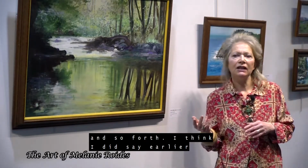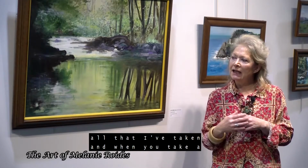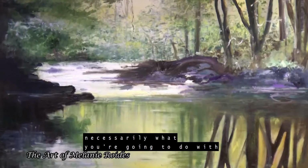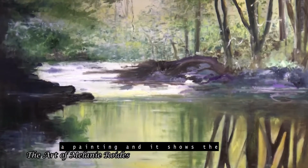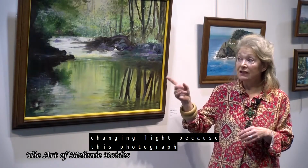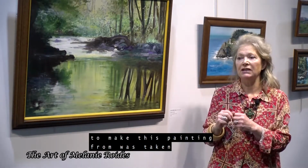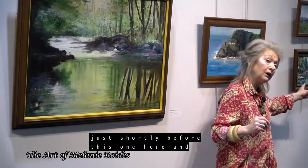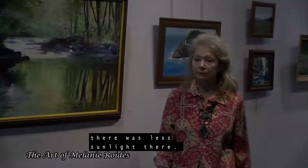I think I did say earlier that these works are from photographs, all that I've taken, and when you take a photograph, you don't always know necessarily what you're going to do with it, but in this instance, I turned it into a painting. And this shows the difference between a scintilla of change in light, because the photograph that I took to make this painting from was taken just shortly before this one here, and you can see how much darker this is, so there was less sunlight there.